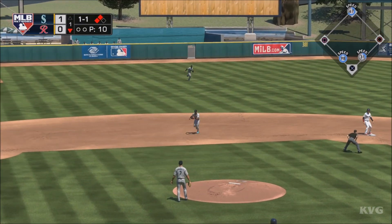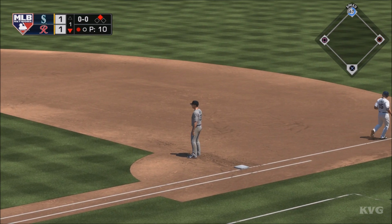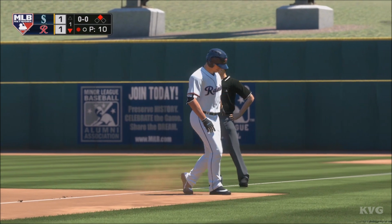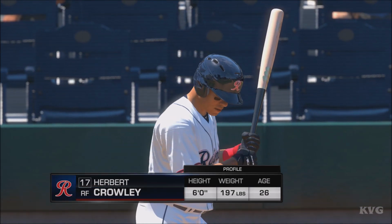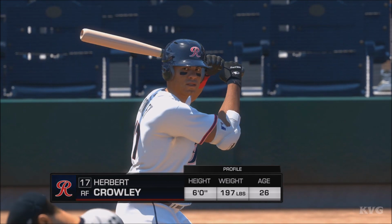Chopper to short. Beckham comes up with it. And the throw goes to first for the out, but that'll be enough to get the run home as they pull back to even at 1-1. I like that he didn't try to do too much there. All he needed was a ground ball to tie this thing up, and that's exactly what he does. That's great situational hitting.